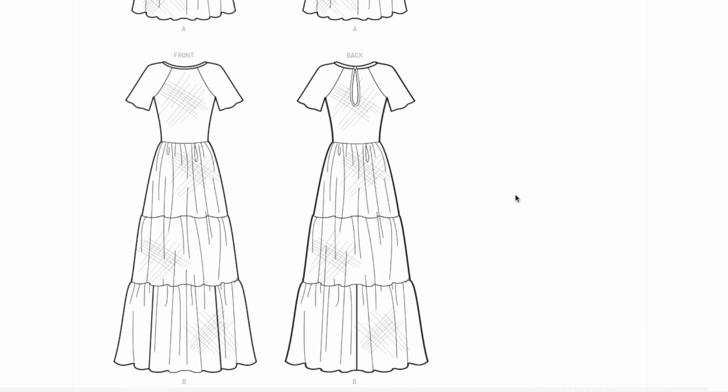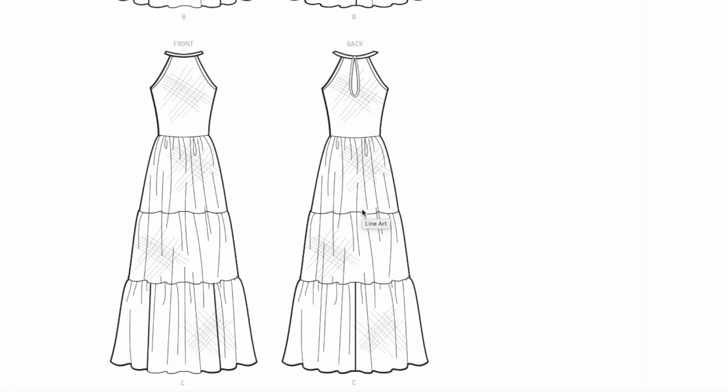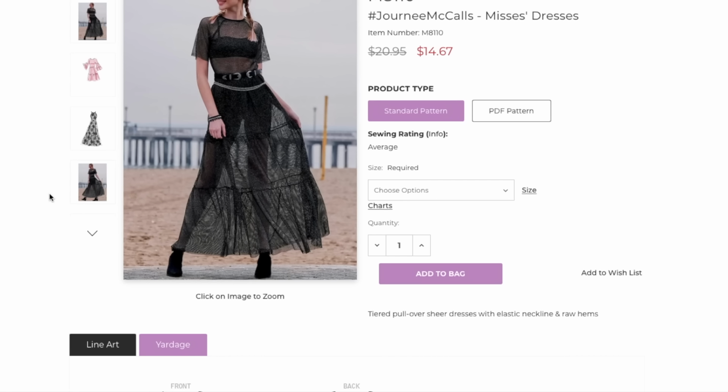Here's the version she had on. So they're all sheer? It doesn't have to be, but that's how they're designed. That's interesting. Yeah, lace, tulle, mesh, and shears. But obviously, if you made this from a challis, it would not be sheer. It wouldn't impede the fit, I don't think. I mean, shears tend to be a little bit stretchy just because there's so many holes in them. So maybe size up one? I don't know.